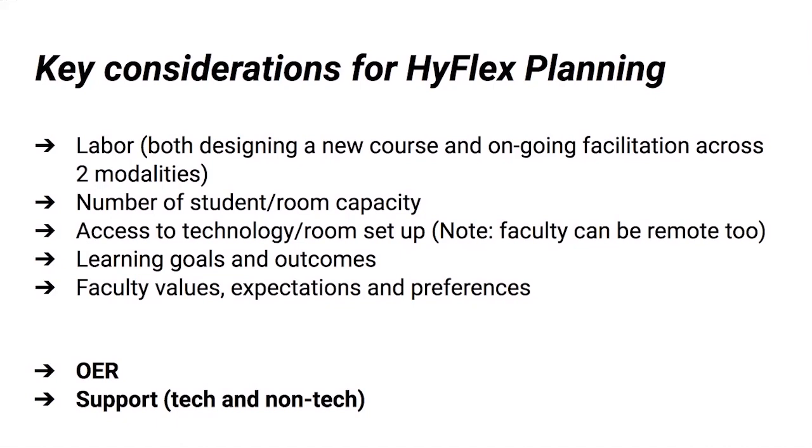Learning goals and outcomes. So you really want to consider whether your existing learning goals and outcomes are aligned with this type of course design. It may or may not work. It may require you to be more flexible with learning goals or which ones students are able to choose from. And finally, faculty values, expectations, and preferences. So like what a faculty is comfortable doing, what they expect of students, how they conceive of what learning is and what a classroom is also going to be a key determiner of whether HyFlex is going to work or not.